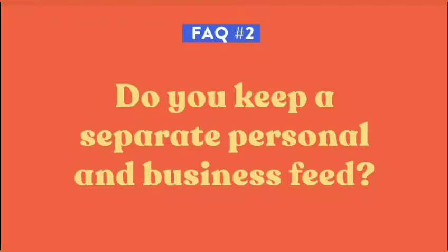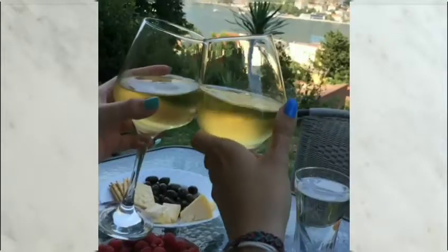Do you keep a separate personal and business feed? A lot of people do this, definitely. I don't have a personal Instagram account, but only because I have enough on my plate and I don't need another thing to manage. And to be honest, a lot of what I share on Instagram aligns with my personal life as well. So if anything, the only thing my Instagram followers are missing are selfies, food pics, and travel photos. But nobody really cares about that, and I save it for Facebook anyway.